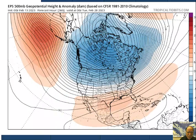Let's go out a little bit farther in time, and here we go. A pretty expansive area of colder than normal conditions all the way into the northern U.S. by the time we get to the end of February.